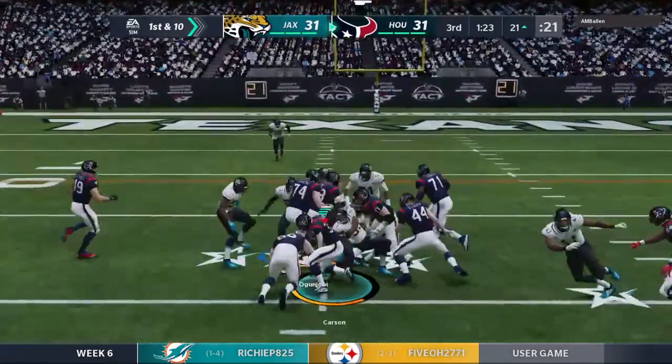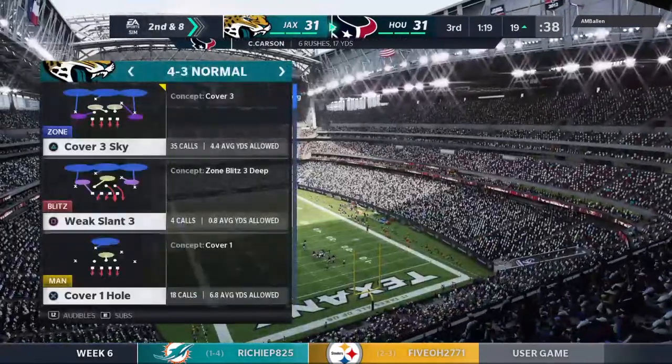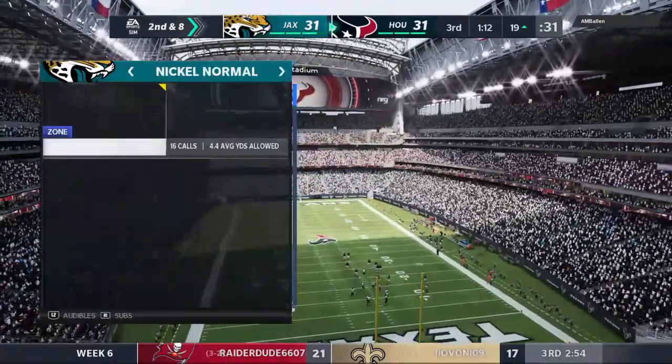They'll run on first down. It's Carson. And a couple of yards as they move it from the 21 to the 19. Taken down at the 19. 2 yards on the carry there. It'll be 2nd down. Brings up 2nd and 8.